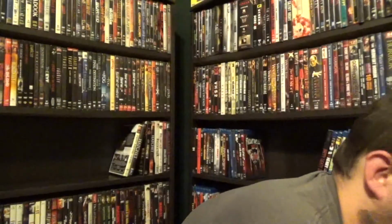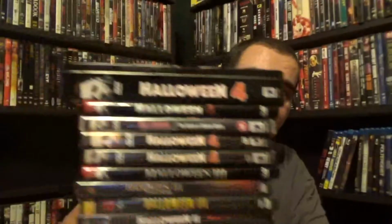Like literally, you know, I showed off the VHS and the Blu-ray. Here's half of the DVDs, and here is the other half right here. So yeah, people, I have a problem. I have a lot of Halloween films. I know over 60 some odd versions of each, you know, it's a lot. Let's just put it like that.